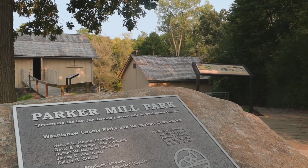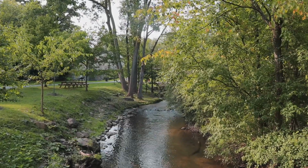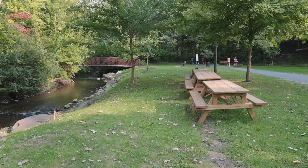Welcome to Parker Mill County Park. This site offers a beautiful wooded trail that encompasses the tail end of Fleming Creek, including its mouth where it joins the Huron River. A paved trail also joins Parker Mill with Gallup Park and Matha Botanical Gardens.